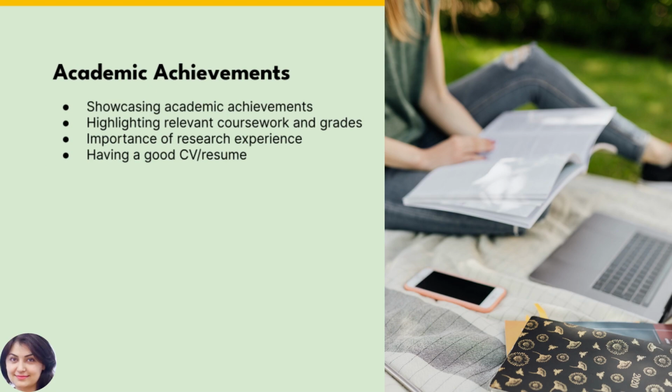So, how do you showcase your academic achievements? Well, you can start by getting good grades in your undergraduate coursework. You can also highlight any relevant coursework that you have taken. And if you have any research experience, be sure to highlight that as well.